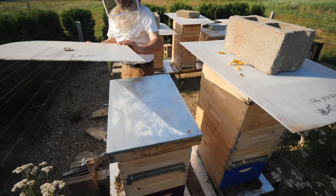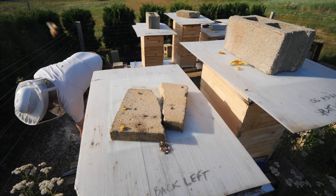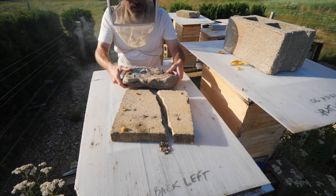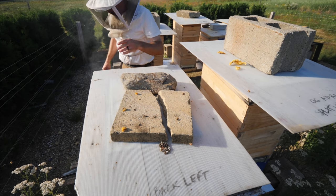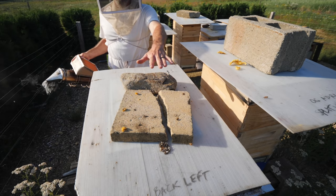All right, we found our swarm, and it was back left. We made a new resource hive out of the swarm cells, and this hive is fine. They have enough resources in there. They got a full super. They've got tons of brood, and they've got like three or four really good queen cells. So this hive is off and running.